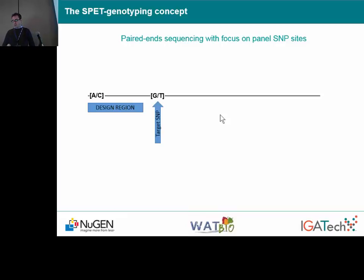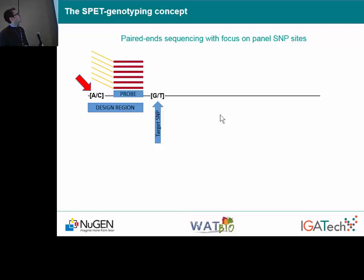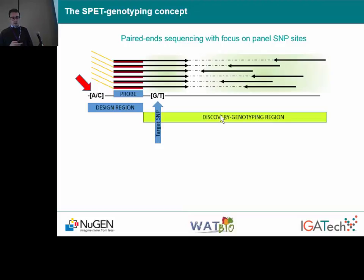So we thought, okay, why not use this system the other way around? So to design a probe just nearby a SNP site of interest, in order to have all the sequences coming from the sequencing of the reverse read, because this is the way we did it the very first time, to maximize the coverage on top of the target SNP. Well, on the other end, we also performed the paired sequencing, so the other reads were also coming along, providing new SNP discovery and genotyping in the nearby region.